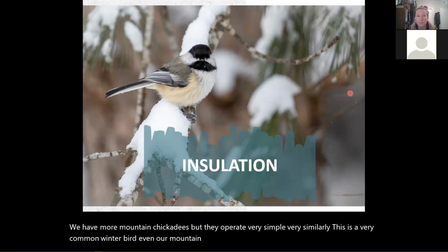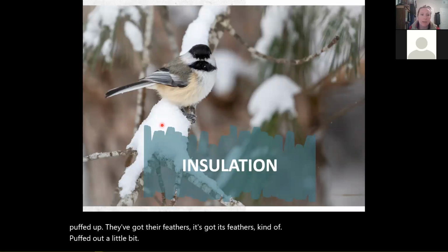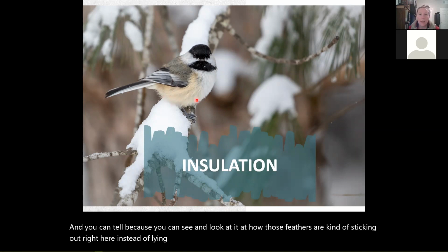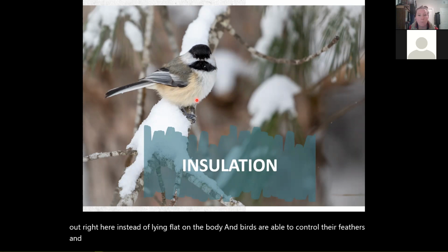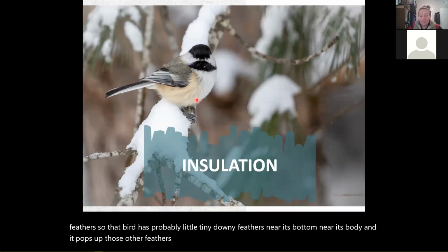And you can see this individual is all puffed up. It's got its feathers kind of puffed out a little bit. You can tell because you can see how those feathers are kind of sticking out right here instead of lying flat on the body. Birds are able to control their feathers, and puffing them up is a really important way that they can get air into their own down feathers. So that bird probably has little tiny downy feathers near its body, and it puffs up those other feathers, and then those downy feathers can hold in all that air that they let in.